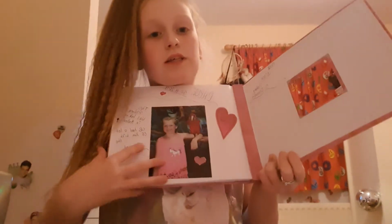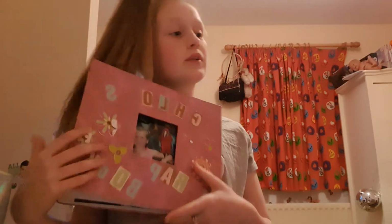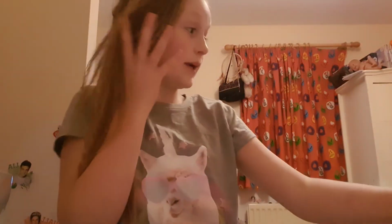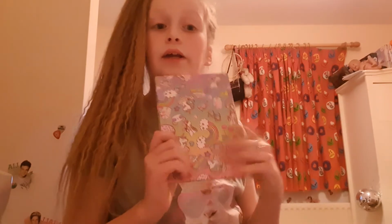So next I have my scrapbook, because we work on our scrapbooks in school. So this is a sneak peek of me. And there's more stuff in there, but there's a lot. So I will be able to go through it now. And then I have a notebook in case you have to write important notes in school. I will use that notebook.